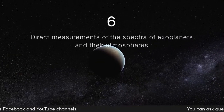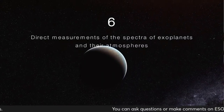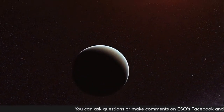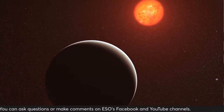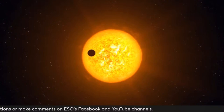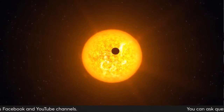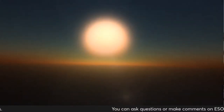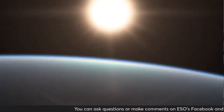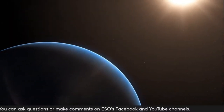The atmosphere around a super-Earth exoplanet was analyzed for the first time using the VLT. The planet, which is known as GJ 1214b, was studied as it passed in front of its parent star, and some of the starlight filtered through the planet's atmosphere. The atmosphere was found to be either mostly water in the form of steam or dominated by thick clouds or haze.